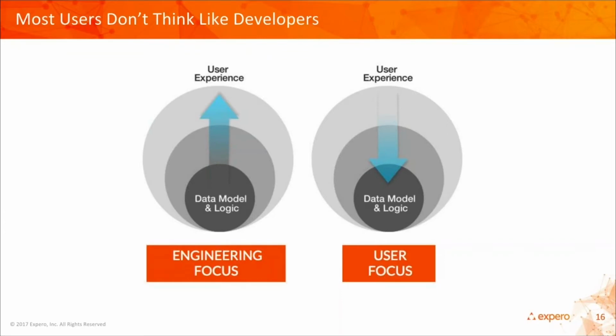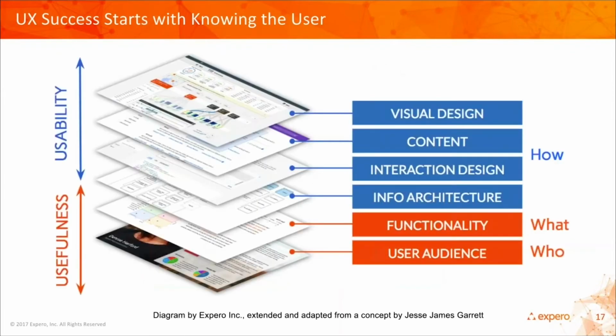So, most users don't think like developers. Developers pretty much have an engineering focus where maybe they're concerned with the data model and logic, and they go from there, and that dictates what the user experience is. What we're saying is, for a successful user experience, you need to have a focus that matches the user's focus, and that is what should drive the data model and logic as much as possible. In knowing the user, lots of good things can happen.